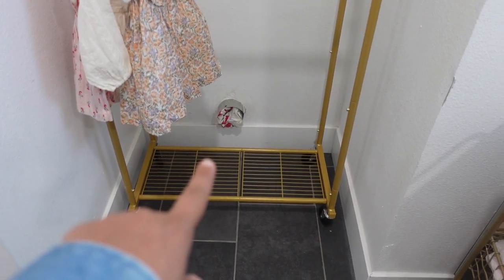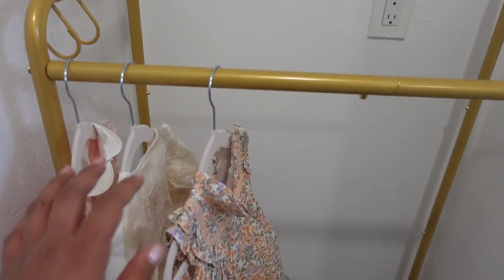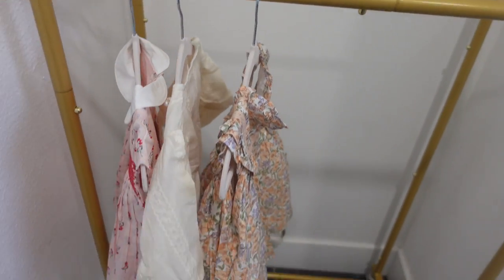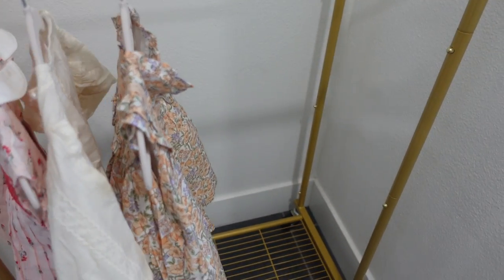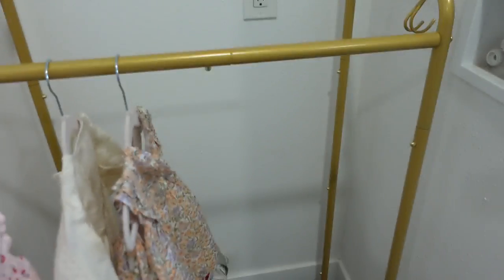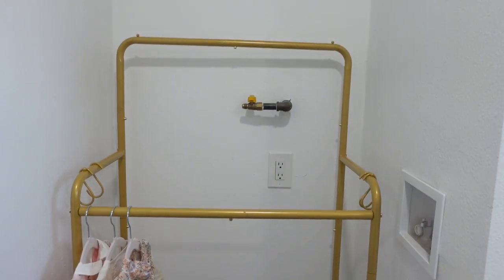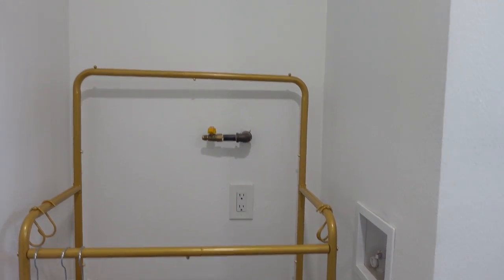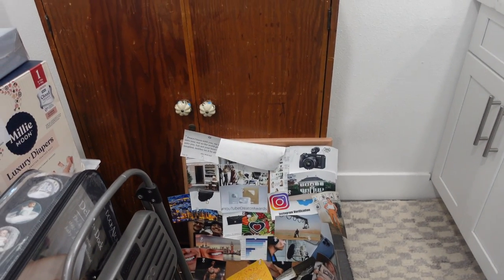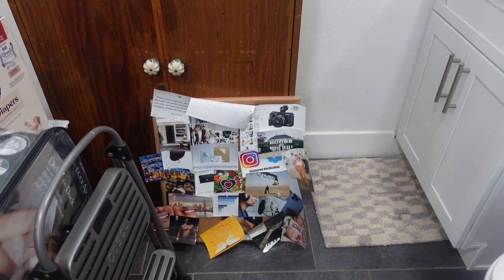So her diaper bag's gonna go down here, and any other little purses, and then here are her little dresses. Look at this, they're hanging so cute. I cannot handle it. So I'm gonna hang all her little dresses on this rack because we're utilizing the space. In the back I'm gonna put some of my dresses, and then up here I'm gonna put our vision board, which is right here. I'm gonna paint it sage green on the sides, and then probably print all the pictures black and white so it just looks a little clean.